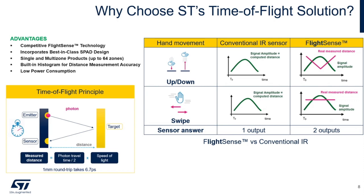However, our time of flight not only gives you the distance in millimeters and counts the number of photons, but returns an accurate distance value. Therefore, we have a very competitive FlightSense technology with best-in-class pad design.